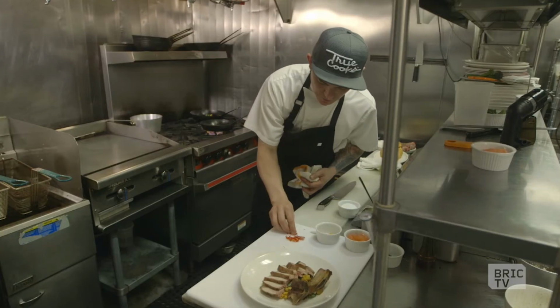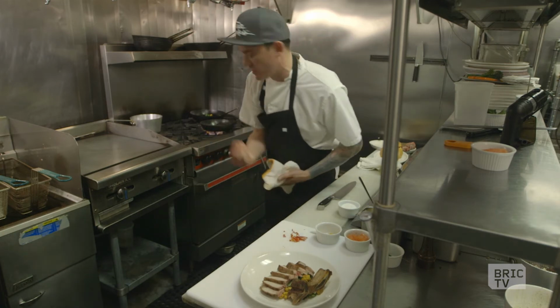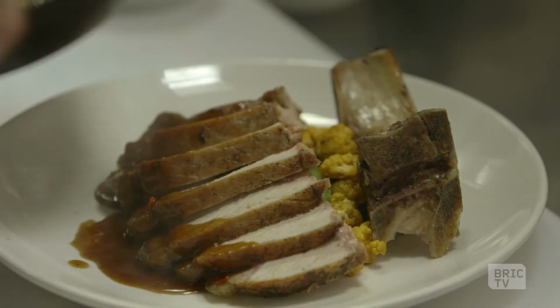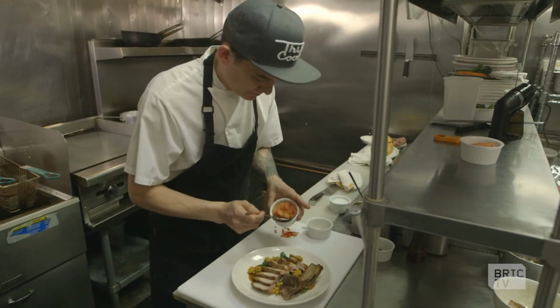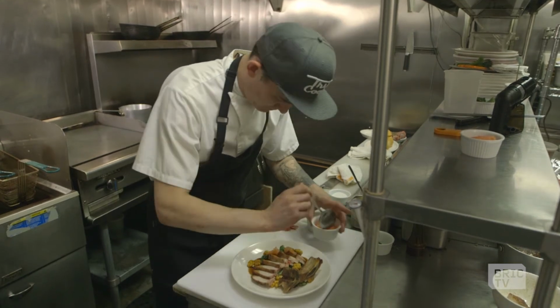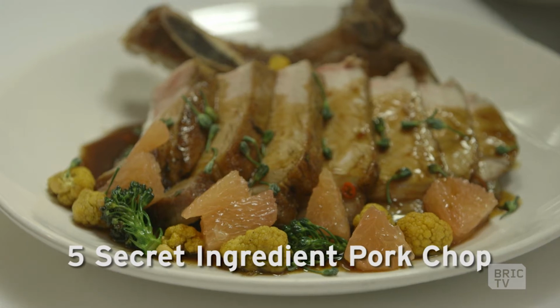All right. And a little Thai bird chili just for a little bit of heat. Don't need too much, these things are spicy. We'll just spoon our sauce over our meat. Have our grapefruit segments, to remind people again what's in our dish. There you have it, our 5 secret ingredient pork chop.